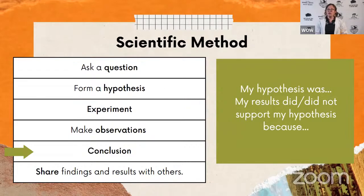So oil and water are what we call immiscible. Which means that the oil molecules are attracted to the oil molecules and the water molecules are attracted to the water molecules. So no matter what we do, we won't be able to get the oil and the water to completely mix together. After we have our conclusion, we can share our findings and our results with others.